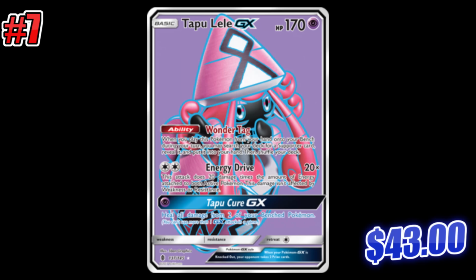Coming in at number 7, we have the Full Art Tapu Lele. Brand new card from Guardians Rising. Tapu Lele, here we go. Tapu Lele GX, 170 HP. We've got a 1 retreat, no weakness, no resistance. That is a feature of all the Tapus.